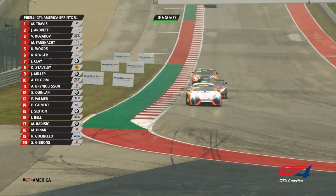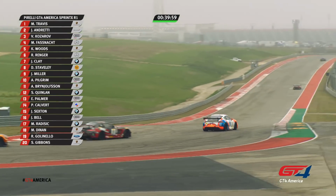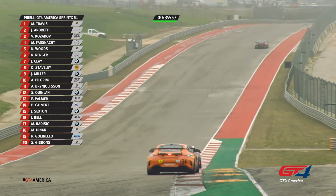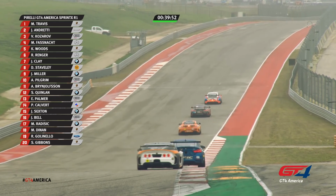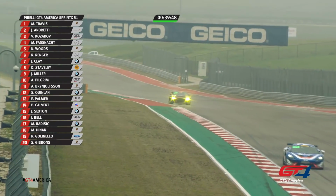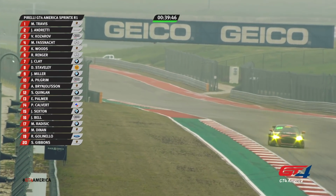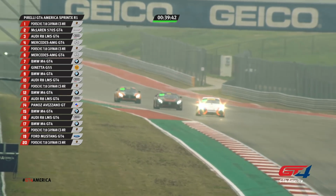He's trying to recover, and Renger was through immediately in the other Mercedes AMG machine. So Wood's having a great battle here. This is superb, yeah, for the 4th spot. Grew up watching his dad run drag races when Kevin was just 10 years old. And it's a bit of a drag strip he's on right now, coming between turn 11 and 12.